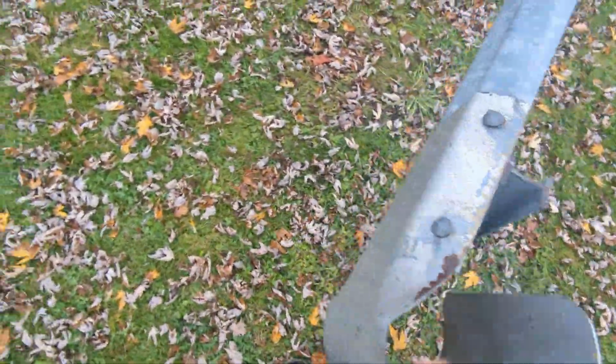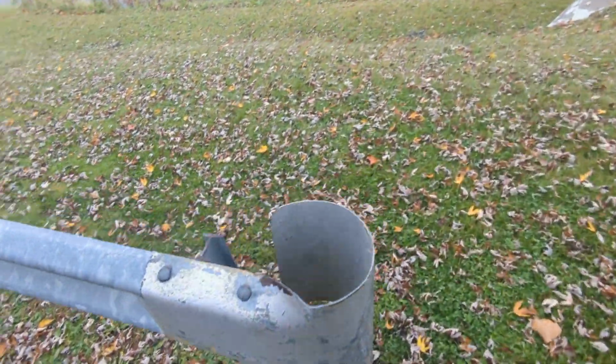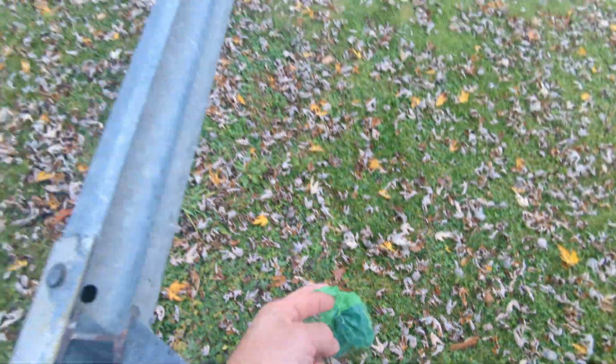Oh, here's some dog shit that somebody didn't do anything more than plastic bag it. It's a weird piece of property. I'll put that in the garbage can. We do the best that we can here with it.